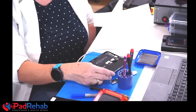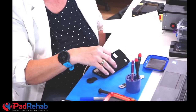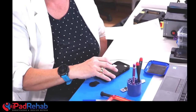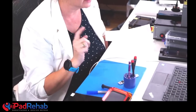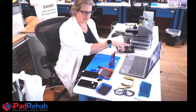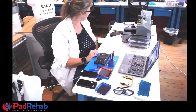There we go. So that's how I would open up an iPhone 12 Pro. They don't really like to lean on these screen flexes, so we'll let it go back closed. There we go. Okay, now I have to locate the doodads, the suction cups. I don't know why, but we'll go and hunt for those.